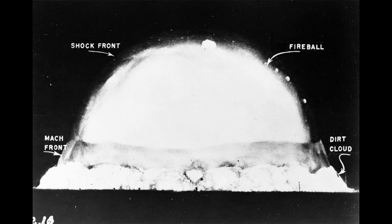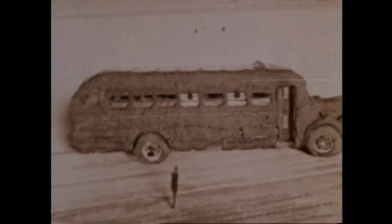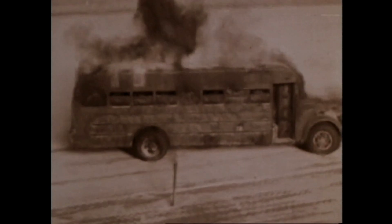The heat from this fireball emits more electromagnetic radiation called thermal radiation. This creates the first wave of destruction. There is an intense flash of light that causes fatal burns and can even cause certain materials to ignite, starting fires in the surrounding area.